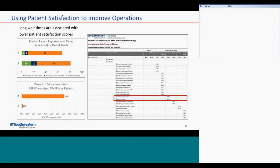Here's another example of how we used data-driven decision-making to actually drive change in our organization. While we expect that higher wait times are associated with lower patient satisfaction scores, we didn't know to what extent it was true at UT Southwestern. To better understand this, we combined insights from Press Ganey patient satisfaction surveys and encounter data from Epic. What we found is that patients with longer wait times obviously rated us poorly on our patient satisfaction scores, and they were less likely to return for subsequent visits. Using this data, we were able to guide the medical director and the clinic manager incentive plan and have incorporated this into our operations workflows.